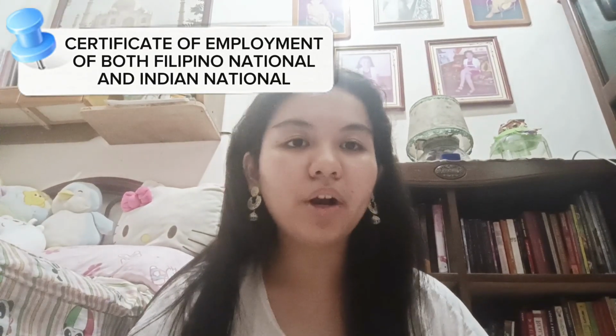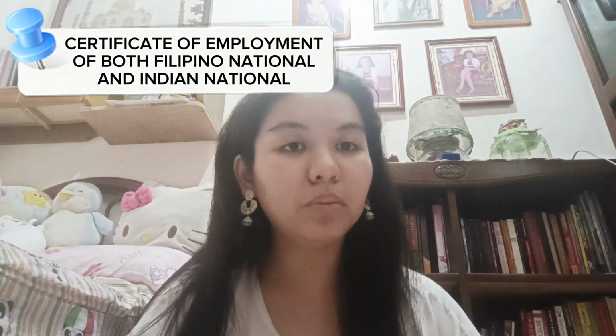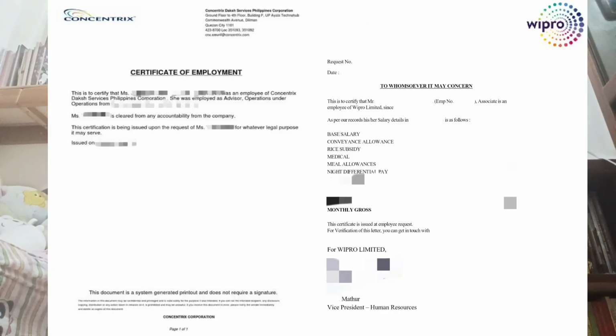So the seventh requirement is your Certificate of Employment or your COE. You need to ask your human resource team or your company, or email them, for you to get this one. It just states that you are employed and you can finance yourself and that you have a good standing with regards to your financial assets for this marriage. Make sure that you have your certificate of employment together with the signatures of the relevant persons who need to sign it.